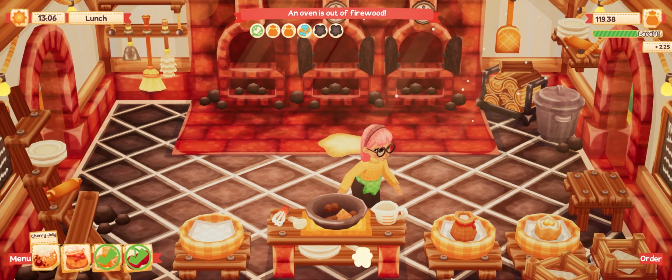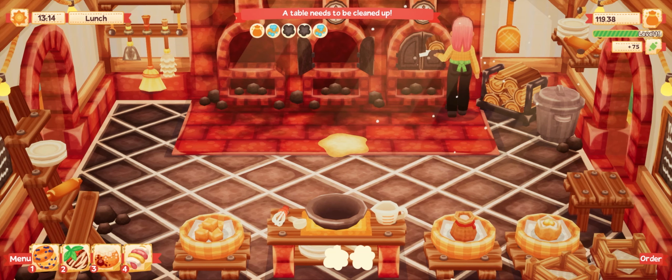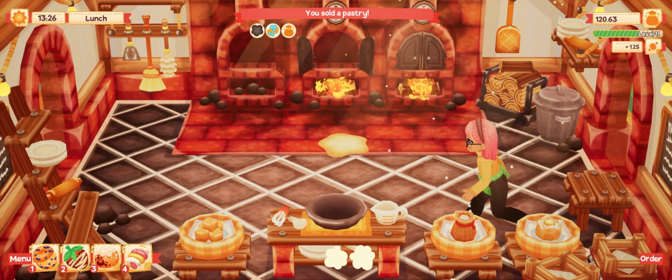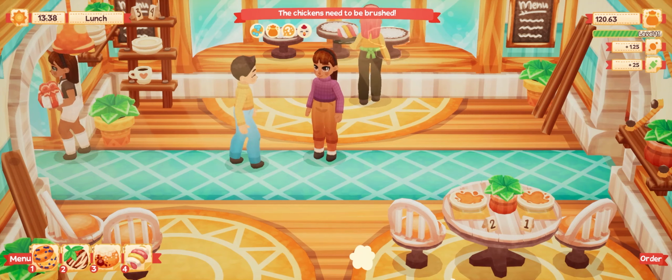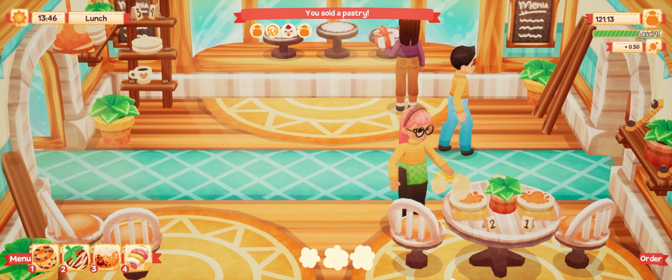Okay, they're both out of firewood, that's, shit. Come on. No, no, no, no, I need four. Yeah, that's what I need. Ah, shit, come on! Out of the way, out of the way. Tables need to be cleaned.